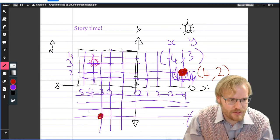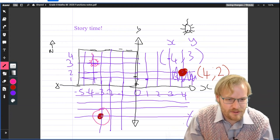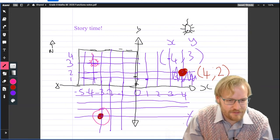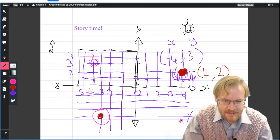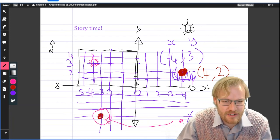So this point here we could describe and say to anyone coming in, there's the spider. It's just moved to Miss Boynton's class. Please go along and catch the spider. It's sitting at negative 3, because that's how far left it is, and it's sitting down by 4. So now the spider is sitting. That's how we could describe that point. So we can describe any point. We can say it's gone to the door.